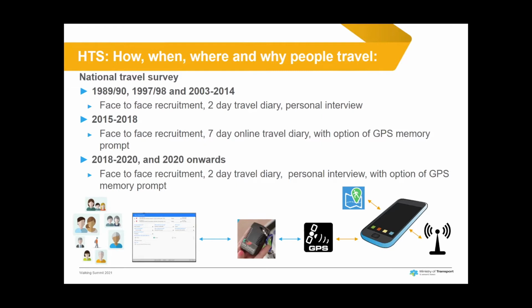In terms of how the survey is carried out, if you were experiencing the survey, you'd receive a letter to the household in the post saying that an interviewer would like you to take part. Could you please keep an eye out for them. The survey company sends an interviewer to these randomly selected households throughout New Zealand, and they try to recruit people in the household.